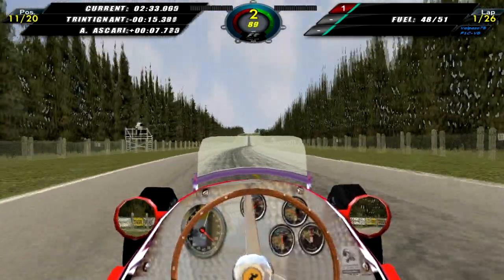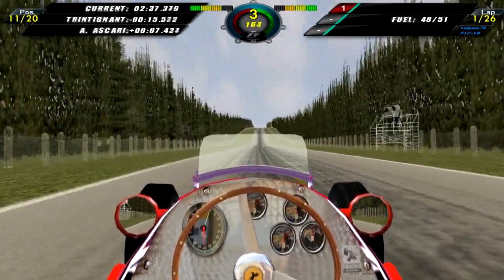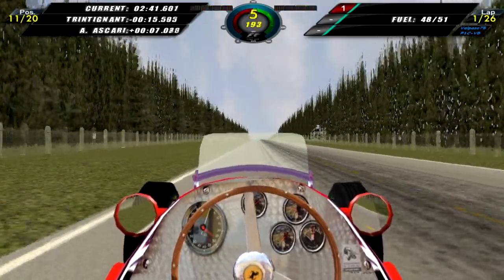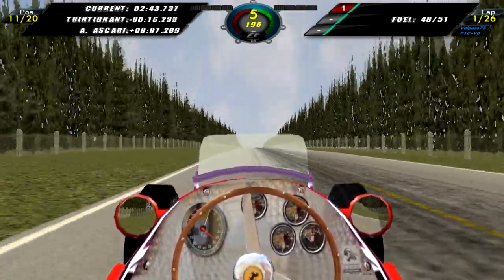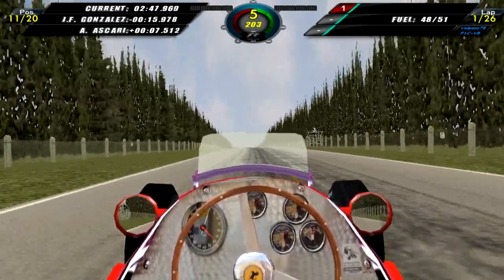So yeah, that's about 7 retirements, I think, on the first start, before the race has even really started. But as I said, there were quite a few times when the frame rate dropped below playable. Luckily, the replays went smoothly.